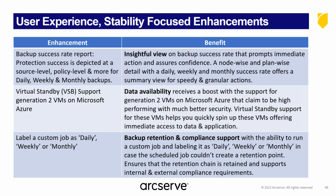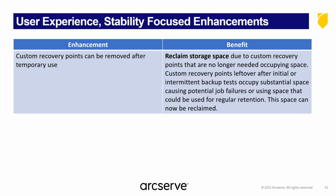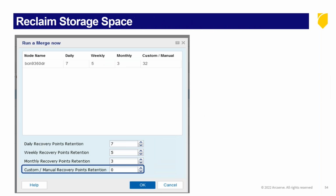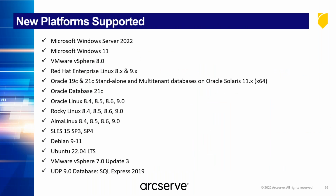We've also upgraded our level of virtual standby support to support Gen 2 VMs that run on Microsoft Azure. They're standardized on that, so we support going into that as well. A note on security: Microsoft went to an OAuth 2.0 authentication type. We support that for 365 and Google Cloud. Custom recovery points speaks to that same issue, being able to remove those customs and reclaim that disk storage. These will be in the deck if we send it to you, so you'll have these slides for review.